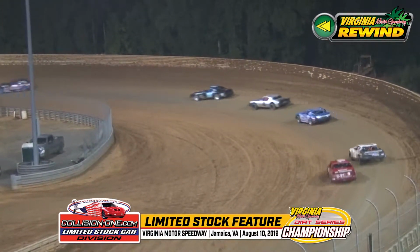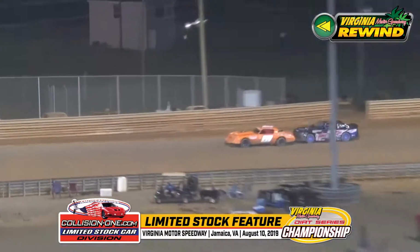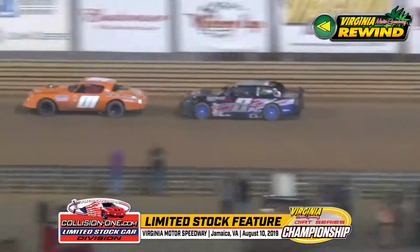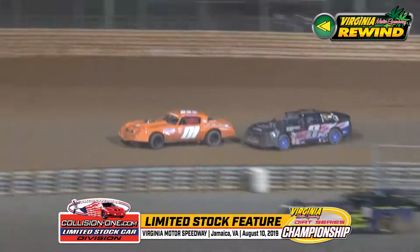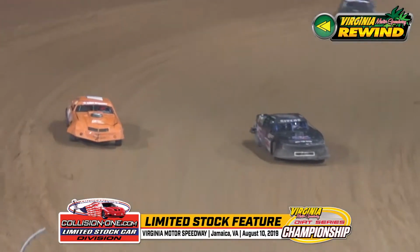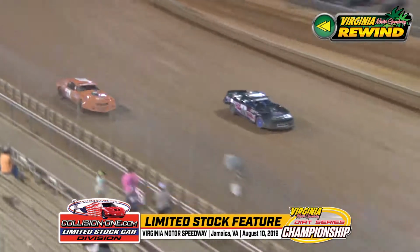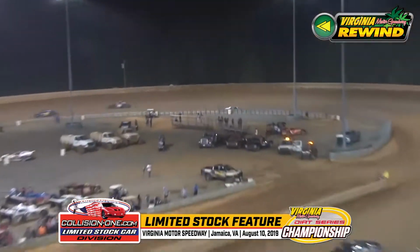Gibbons is there. Gibbons applying all kinds of pressure to the back of Trent Clemens. Gibbons gives Clemens a shot to the back as they go down in turn number 2, down the back straightaway in turn number 3. Gibbons is there pushing on, shoving on the back of the 01 of Clemens. Here comes Gibbons to the bottom. They're side by side, and we got a caution.